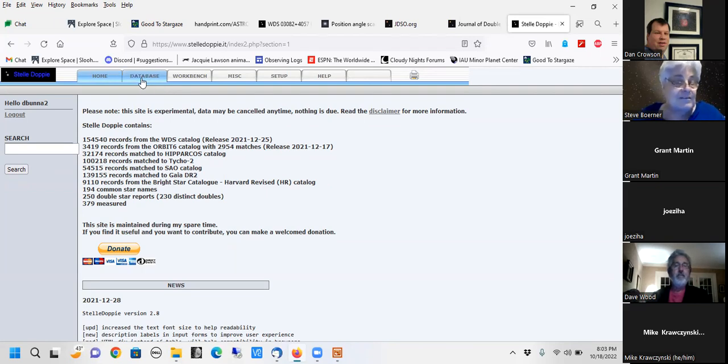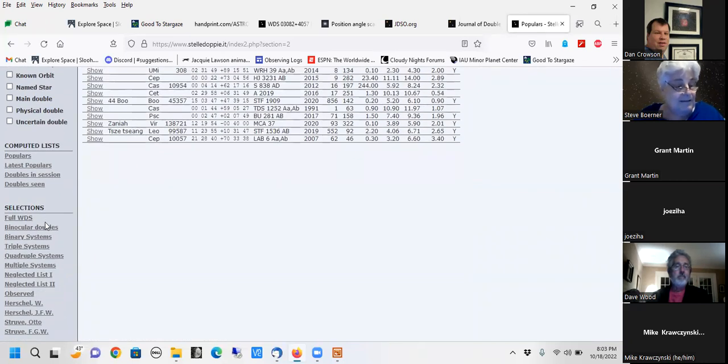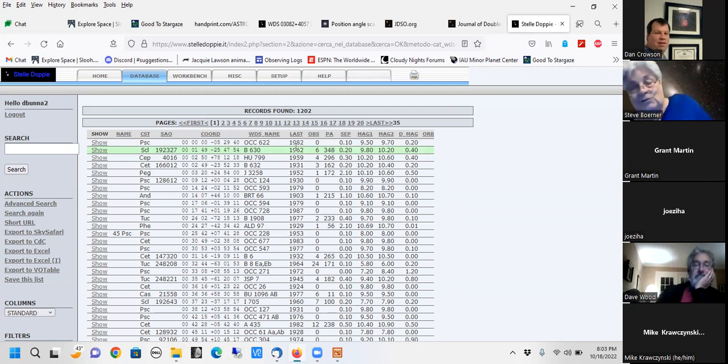Okay, and there's a tab here that says database. If I click database, I can scroll down here, and it will say neglected stars. And if I click the list, it says, look, here are 1,202 neglected stars. Why are they neglected? Well, this first one was last observed in 1982. And here's one, 1926. So this is an example of a double star that you could go try to see and measure. You could write it up as part of a paper, submit it to the JDSO, and eventually that number would be, instead of 1962, it might be 2022. Okay. So I think that's kind of cool.